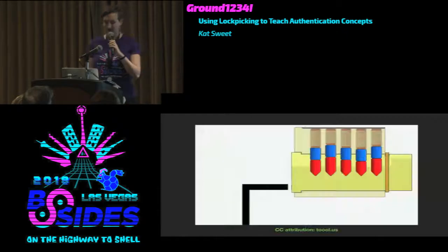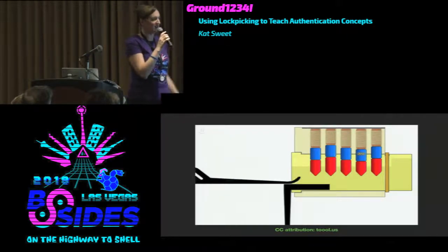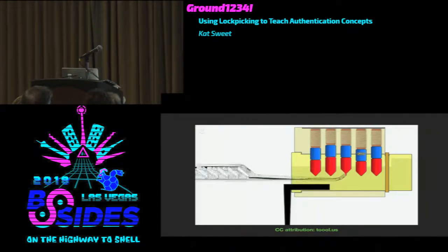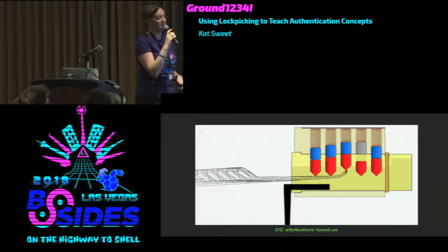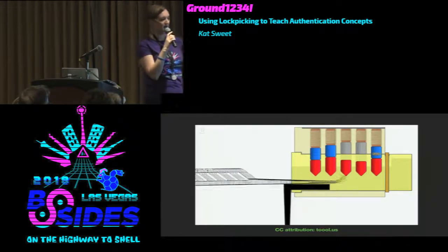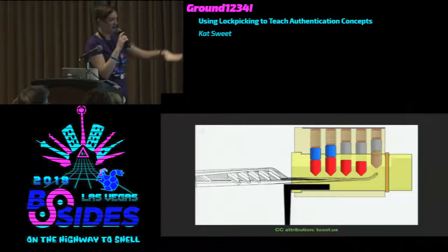So basically, you have a lock. This is a sort of sideways view of the guts of it. And there are these stacks of pins, driver pins and key pins. The key pins are all cut to different sizes, which is why keys look jagged, and the driver pins are all the same size. So when you have a key, you're pushing all the pins up at once and getting them all above the shear line so that the cylinder turns.